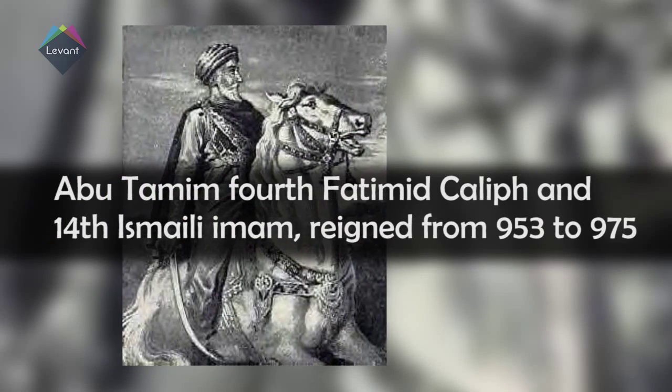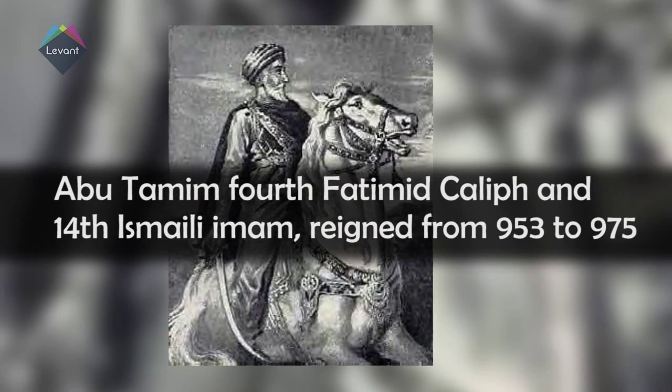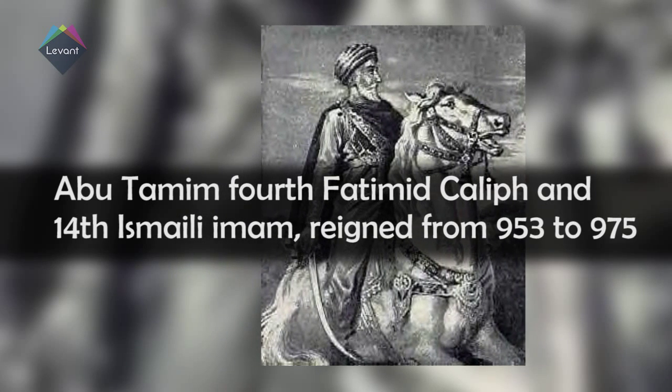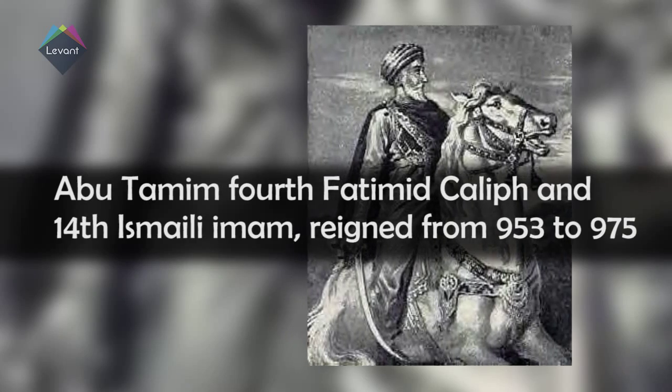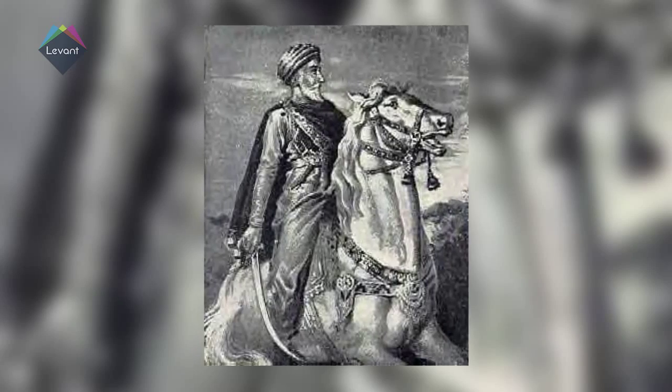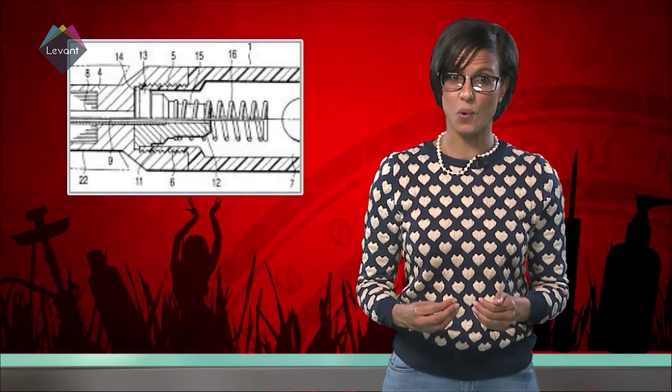So, let's dig a little deeper and go back to the beginning. Abu Tamim was the fourth Fatimid Caliph and 14th Ismaili Imam, and reigned from 953 to 975. He is also credited for having commissioned the invention of the first fountain pen. Now, Abu Tamim demanded a pen which would not stain his clothes or his hands, and was provided with a pen which held ink in a reservoir.